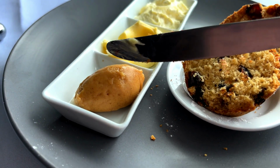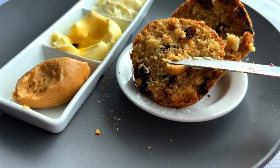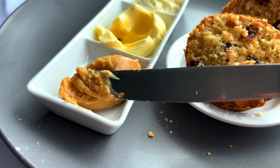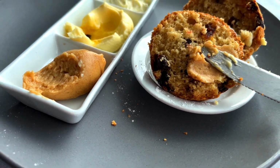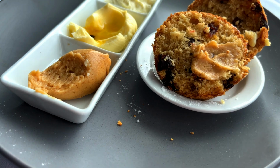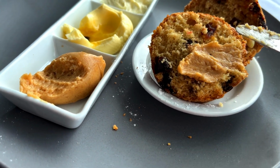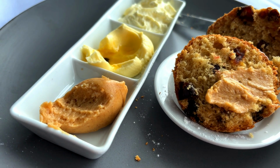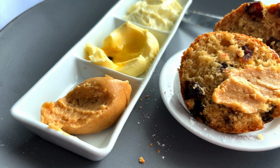So next up, let's try the cinnamon honey butter. Just put a little bit of that on. It's like a whipped butter. It smells really nice as well. And I really like the idea of this as opposed to just having like a regular jam, like a strawberry jam that you'd often get quite traditionally in afternoon tea. I mean, you quite often get curds as well, but it is nice to get the passion fruit mascarpone as a bit of a different option.